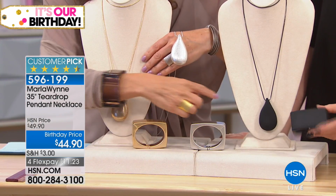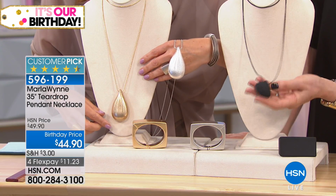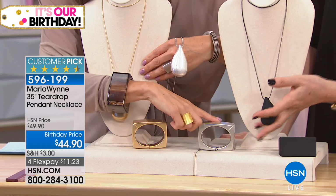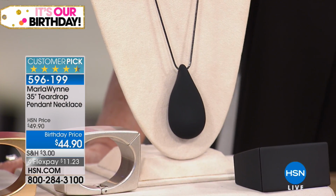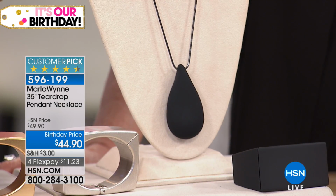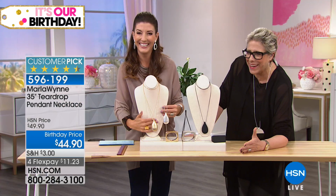So if you want to have the square bracelet, I love the idea of the square bracelet with the teardrop, right? You know why I did the teardrop? I did a perfectly round ball for ages. It was one of the early pieces I did, just a sphere. And I was like, enough already with the sphere. Let's change it up, girlfriend, right?